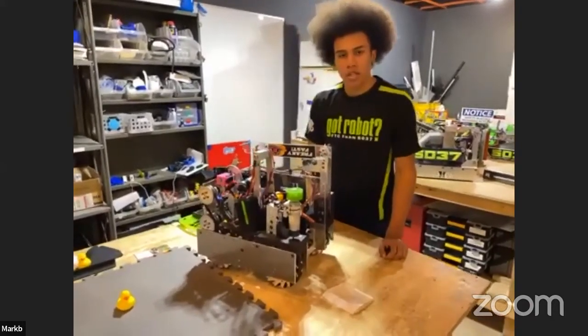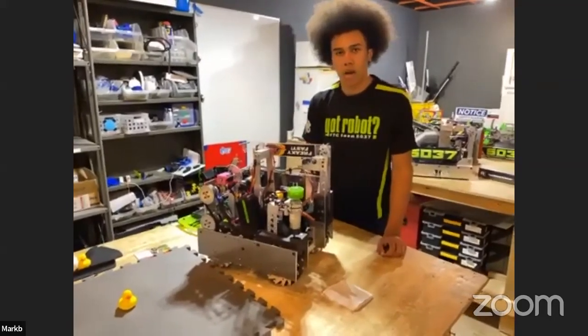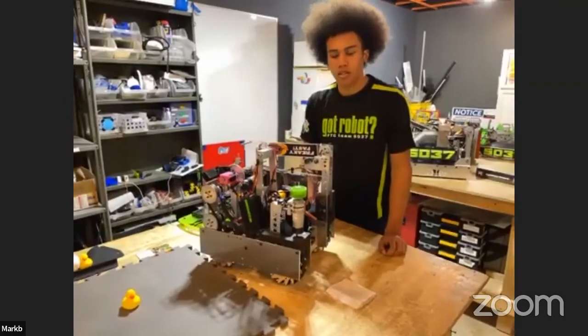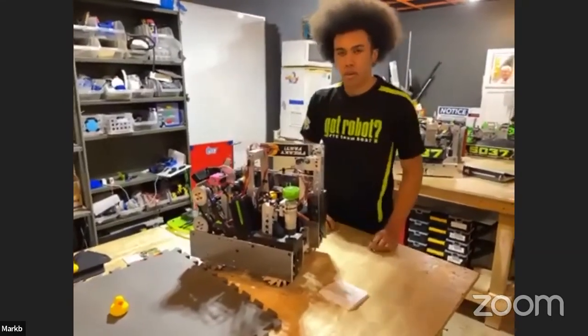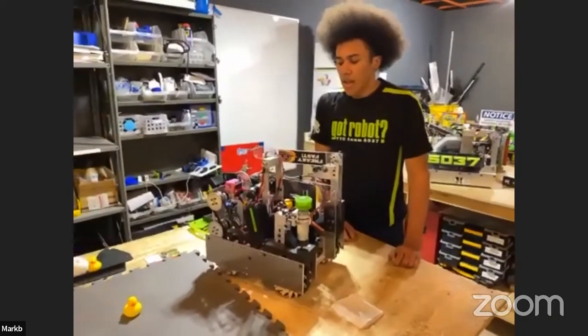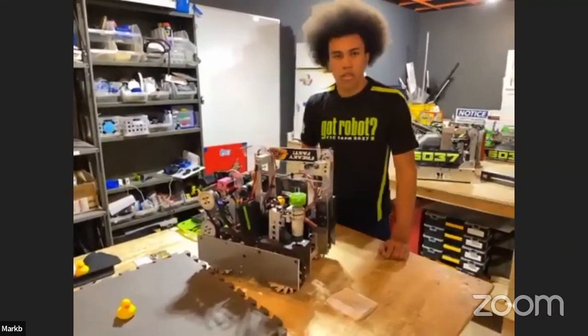Each one of those routines probably takes about an hour to 2 hours, depending on how complex it is to actually build and test. But we're always adding on to our autonomouses and making sure they can run their best.